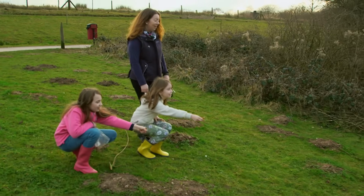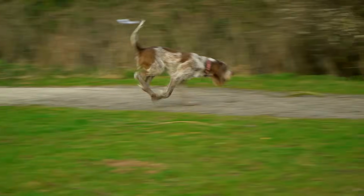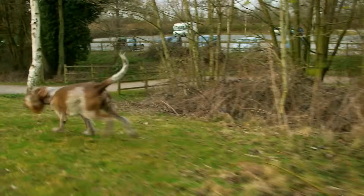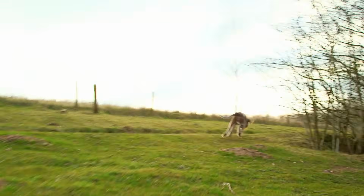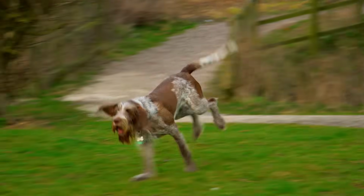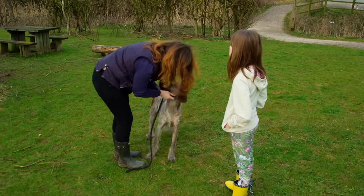Flower, come here, what's this? Good girl. 4 months after her operation, Flo is out of pain and back to being the youngest, craziest member of the Gerard family. She's not limping, she's full of beans, absolute handful most of the time. What's this, Flo? What's this? She seems to be fixed, so yeah, we're really happy. Good girl.